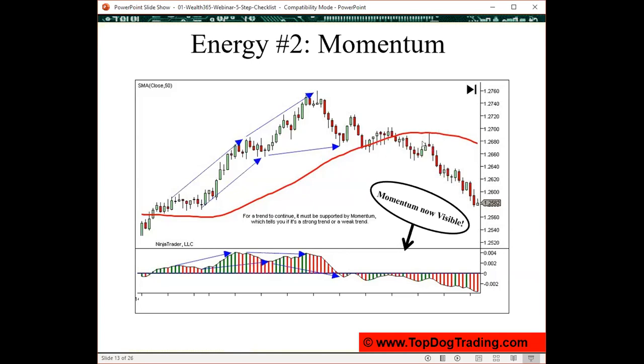Wait for price to get below the 50 MA. First retrace after a downtrend is confirmed. That's early in a new trend. Remember we said you want to get early in a trend, not late in a trend. So now we would be getting early into a new trend.